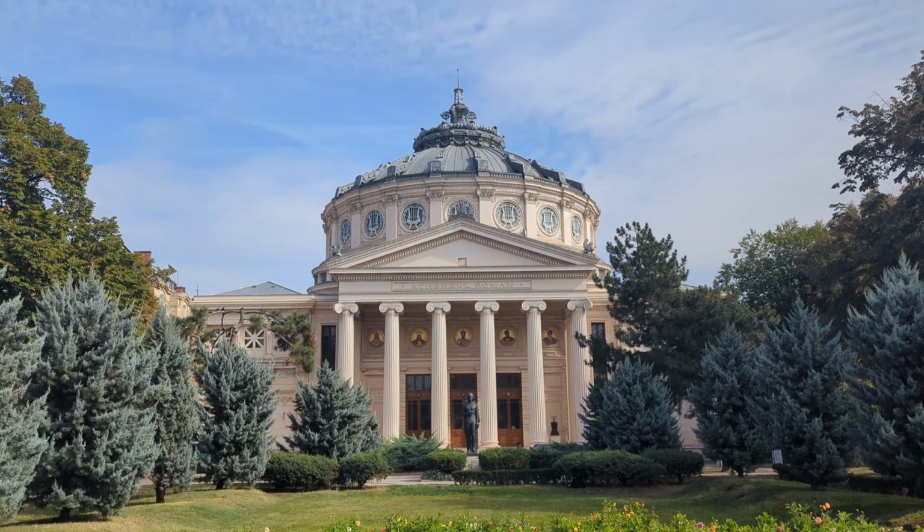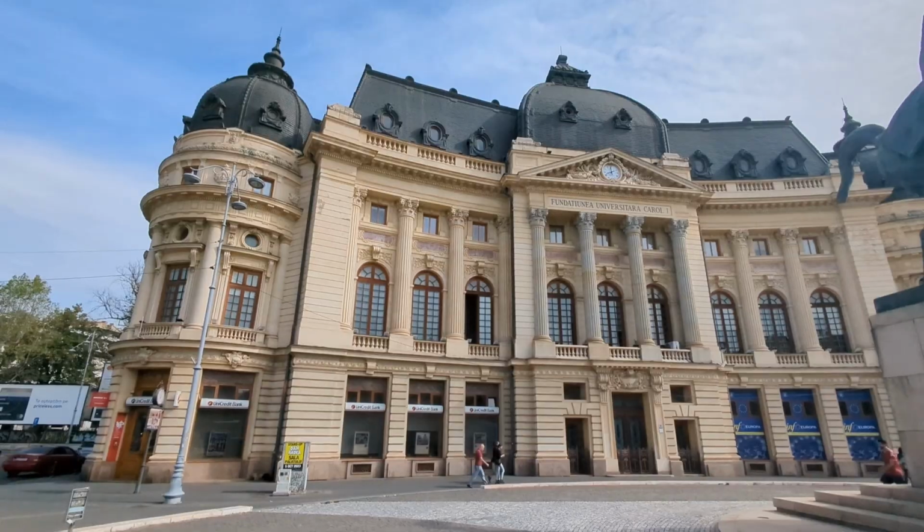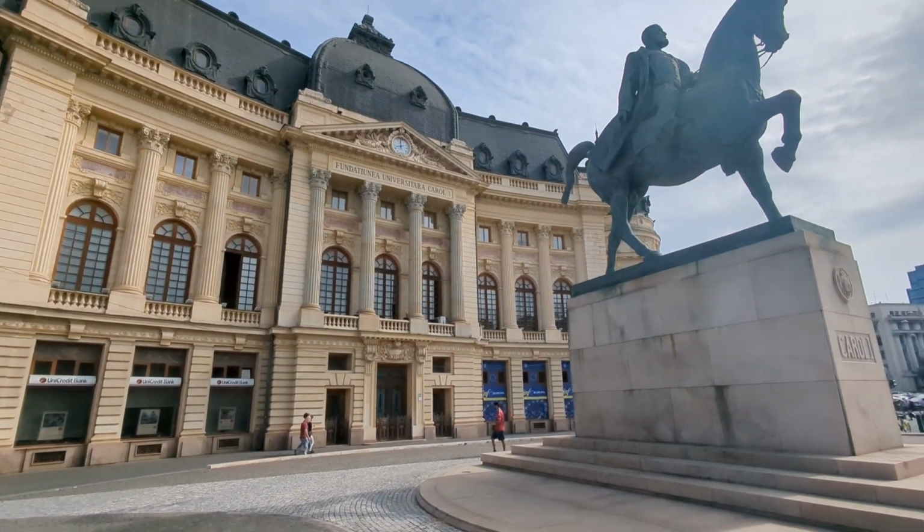We're starting our adventures today at the Roman Athenaeum. It's obvious there's a lot of history here, but we're going to be heading south because there's an old part of Bucharest that we really want to see, and it seems to be a very popular spot for tourism. So let's go. Along the way, it looks like we're passing by a university.